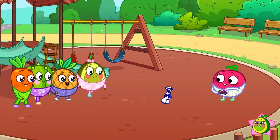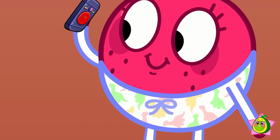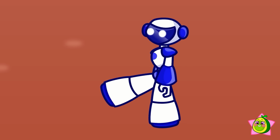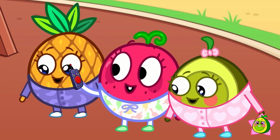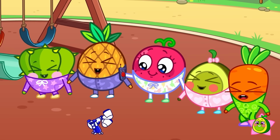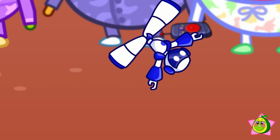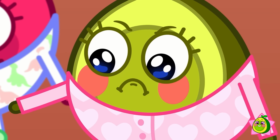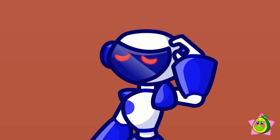Robot. What can it do, Jack? 2 steps forward. Spin on your head. Who else wants to try? Jump and somersault. One step back! 3 steps left! Can the robot do it?